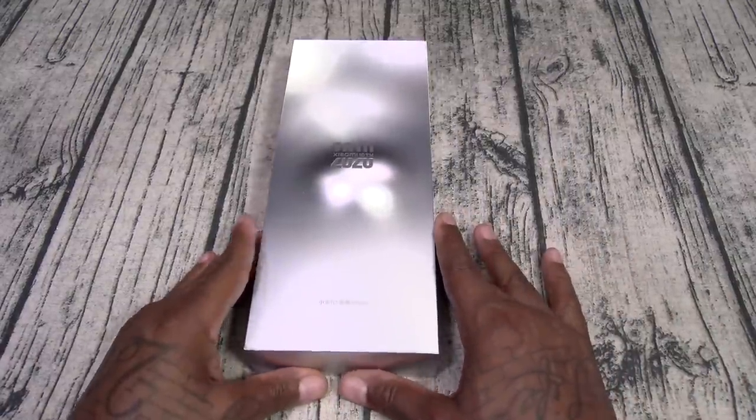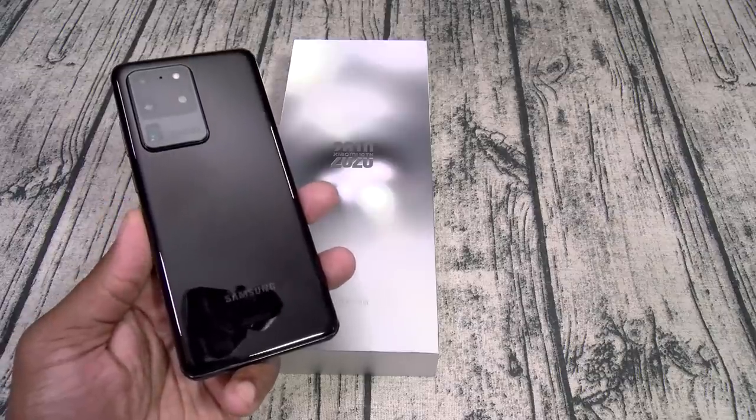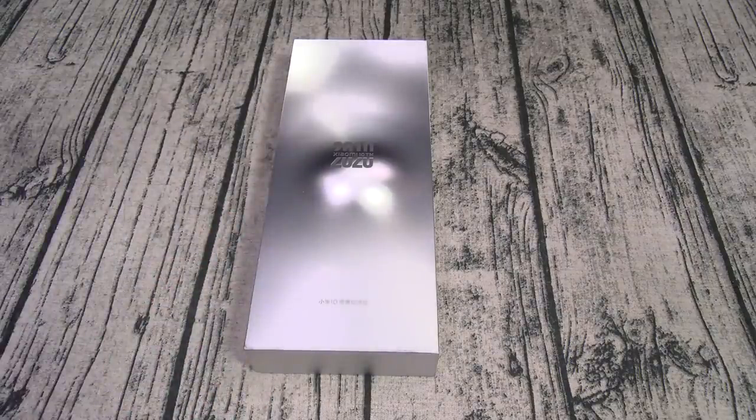Now, with that being said, we already know, y'all clear on that. The Galaxy S20 is not getting killed by the Mi 10 Ultra 5G. But ask me which one do I like better. What do I like better? The Mi 10 Ultra 5G or the Galaxy S20 Ultra 5G? In my opinion, I like the Mi 10 better.